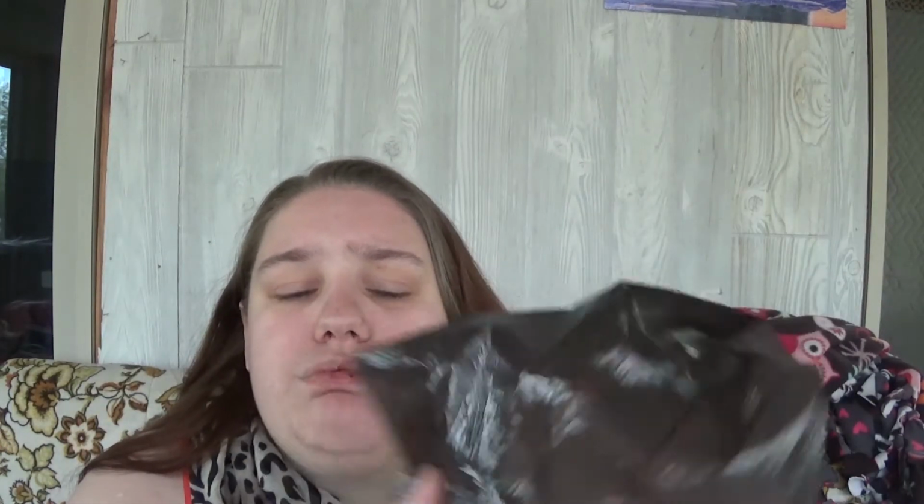These are an essential. All you do is pull it out. I guess that's the last one. So you pull it out, you open it up, you throw your pad or your tampon in there, you fold it and twist it, or you tie it, and you've got it all nice and contained. And the bag is kind of a see-through-y material. I don't know if you guys can tell, but you can kind of see through it.